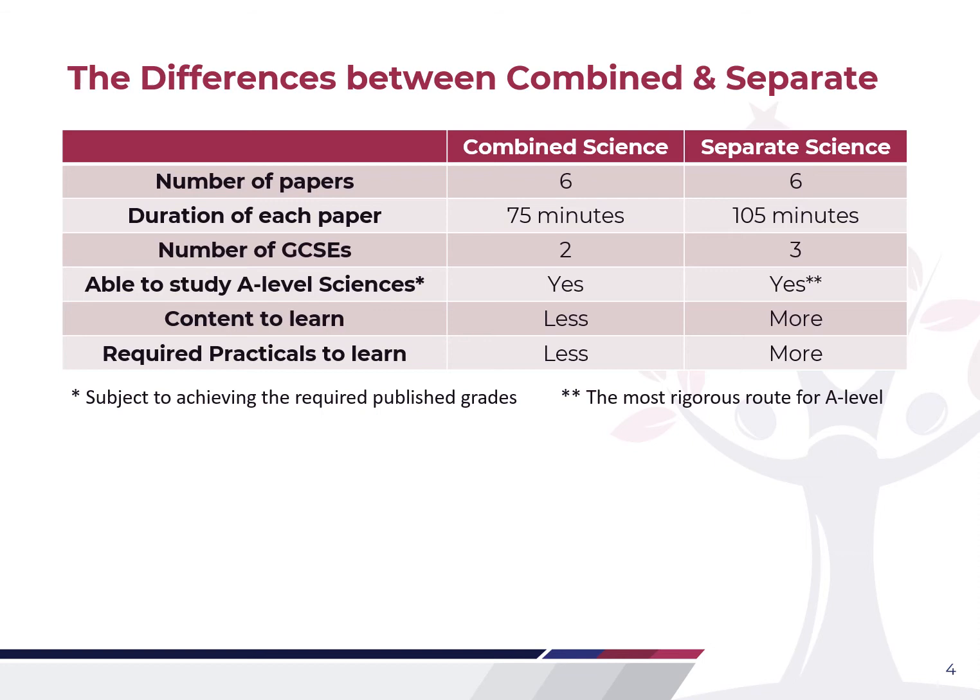Definitely able to study A-level sciences in both options. There are entry requirements. It is grade 7 in that subject in separate science. And if you do double science, you have to get grade 7s in those exam papers. So if you wanted to do physics, you'd have to get grade 7s in your physics papers and an overall grade 6 when you add in the other biology and chemistry exams. More information will come to that obviously when you get to Year 11 and you're deciding.